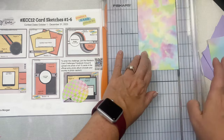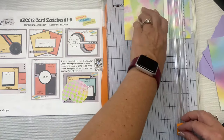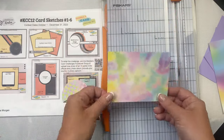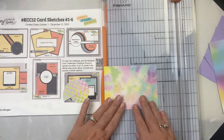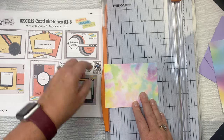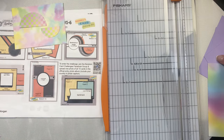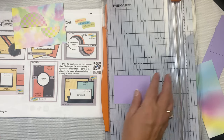I'm saving all these scraps to use as I go through putting all of my layers together for the other cards. Now the card sketch shows that there are 4 other circles in different sizes. The black one on the sketch measures 2 1/4 inches on the top side and 2 inches on the bottom. The light gray measures 2 inches on the top and 2 1/4 inches on the bottom. And then the darker gray measures 1 3/4 inches on the top and 2 1/2 inches on the bottom. And then of course that top layer circle is 1 3/4 inches.